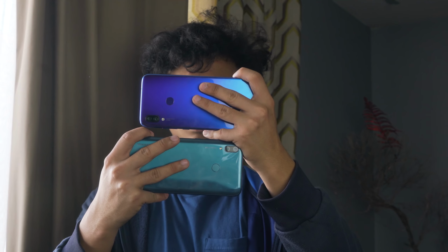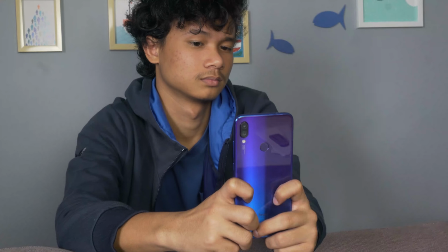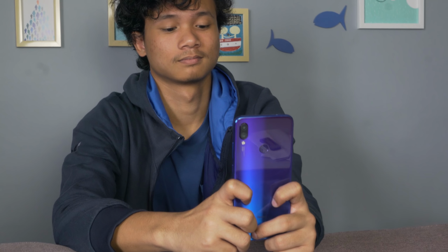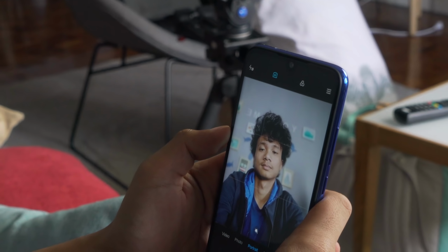So which one do I prefer? Huawei's Instagram-ready high-contrast post-processing or Xiaomi's better dynamic range and cooler color temperature? Well, this was a tough one, but I must say I do prefer the Redmi's shots.